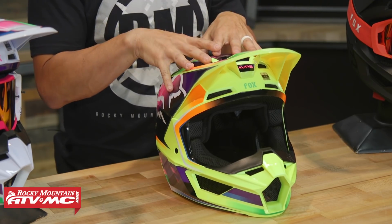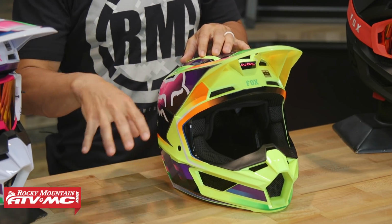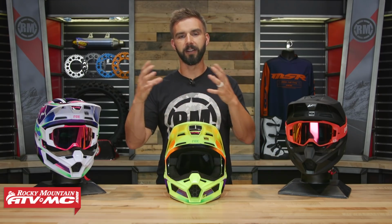For example, a size medium, 3 pounds, 3 ounces. A size large, because you go up 1 shell size, is going to be 3 pounds, 7 ounces. So for the riders that wear those smaller sizes, you're not adding additional weight to fill in the extra space for that larger shell. So I like that feature about that. So you've got a multi-density EPS liner.